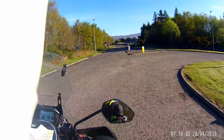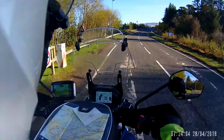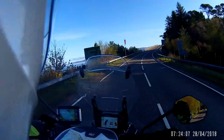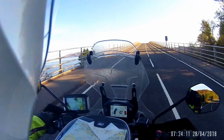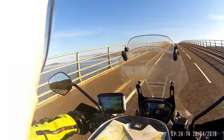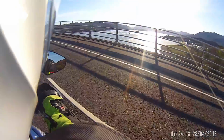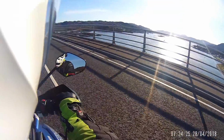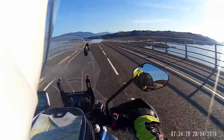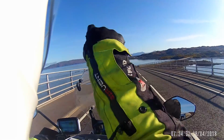And this is the Sky Bridge. On a beautiful, beautiful Scottish morning. Look at the views. That's Kyleakin over on the right, and Kyleakin House. Rising sun reflecting on the loch. And ahead of us is Bealach.